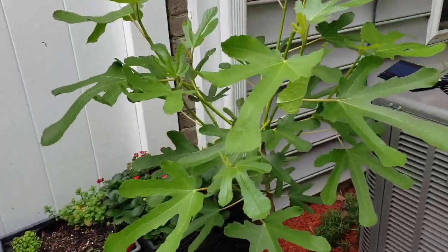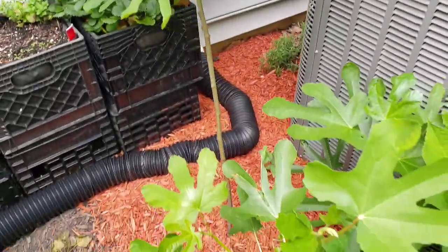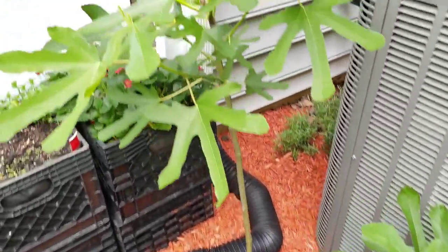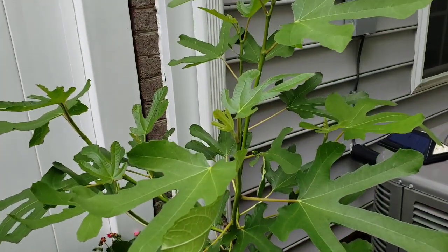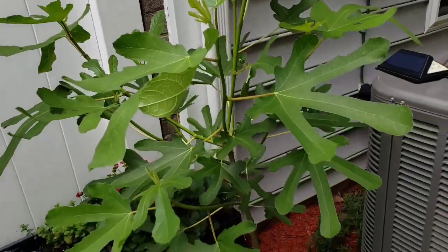Right next to it is a fig tree that we've planted. We've cut it back a couple of times, but it's still fairly young and has yet to produce any fruit. So we'll just continue to love on that and make sure that it gets fed with some fertilizer.